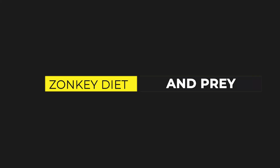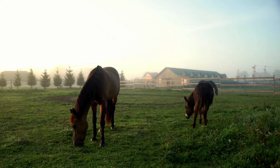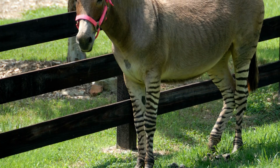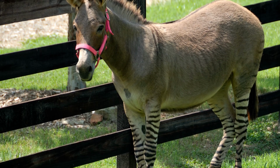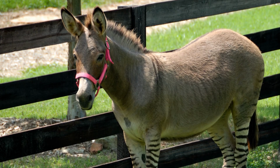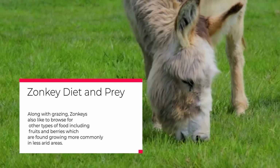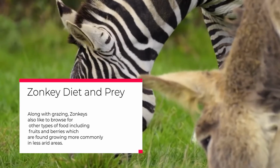Zonkey diet and prey. Like donkeys, zebras, horses and their other relatives, Zonkeys are herbivorous animals, meaning that they survive on a diet that is solely comprised of plant matter. The majority of their food is made up of grasses and herbs that grow on the ground, and like all equines, the Zonkey has flat, broad teeth which are the perfect tools for grinding down the fibrous grass. Along with grazing, Zonkeys also like to browse for other types of food, including fruits and berries, which are found growing more commonly in less arid areas.